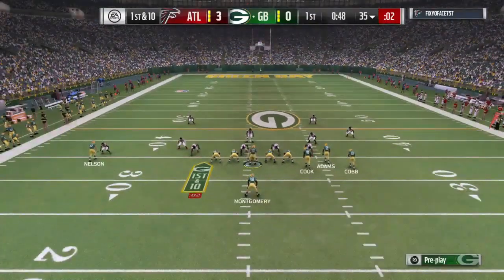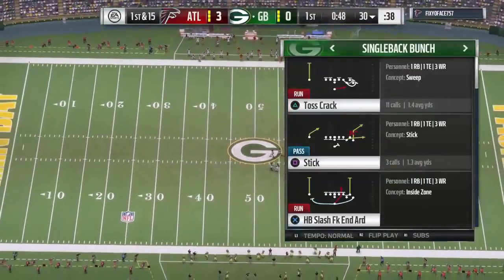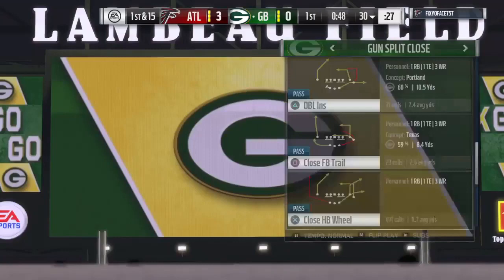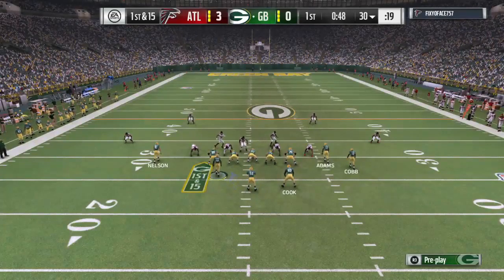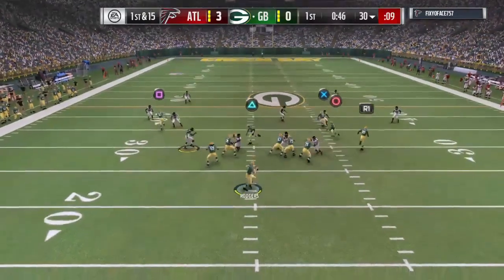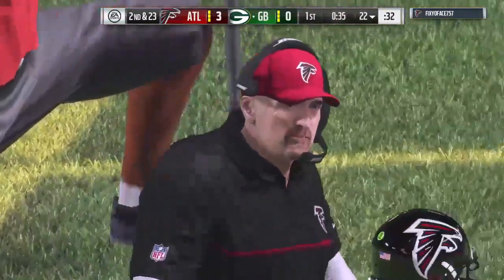Play clock winding down. Play clock down to 0. And this is not the way to start a drive. And the back goes into motion. Shotgun now for Rodgers. And he'll be grabbed from behind and slung down like a rag doll. Jonathan Babineau in there to drop him, and it'll be a loss of about 8.